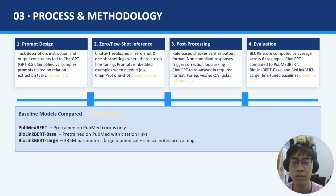So the methodology follows 4 steps. First, prompts are carefully engineered. Each prompt contains a background context, a task instruction, and an output constraint. The researchers tested both simplified and complex prompt designs. Second, ChatGPT, built on GPT 3.5, is evaluated in a zero-shot or one-shot manner, which means no fine-tuning is performed at all. Third, since ChatGPT is a generative model, a post-processing step checks whether the output follows the required format. If not, a correction prompt is sent automatically.